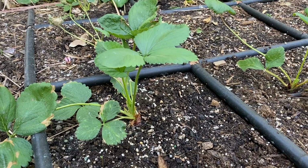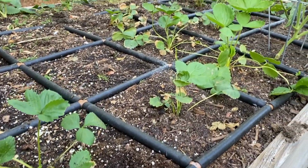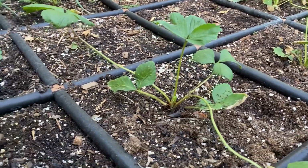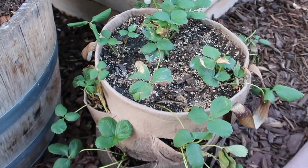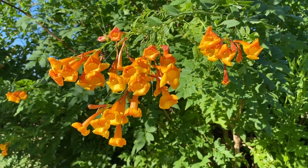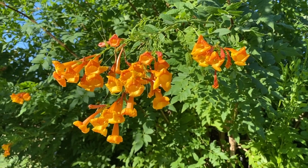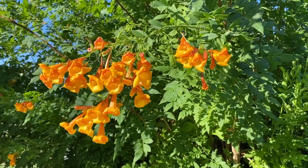Thinking about adding strawberries to your garden? Strawberries need a place with plenty of afternoon shade. So if you've got a spot in your garden to grow strawberries, October is a great month to add them to your garden. Thinking about adding some trees or bushes to your yard? October is a great month to plant. Planting in October gives the plants time to settle in before the cold temperatures come.